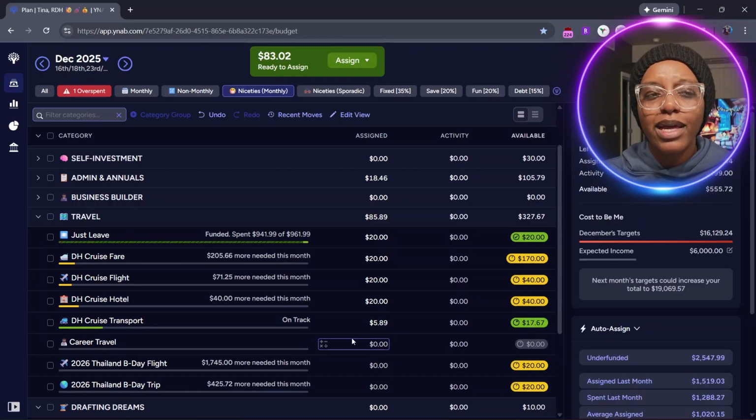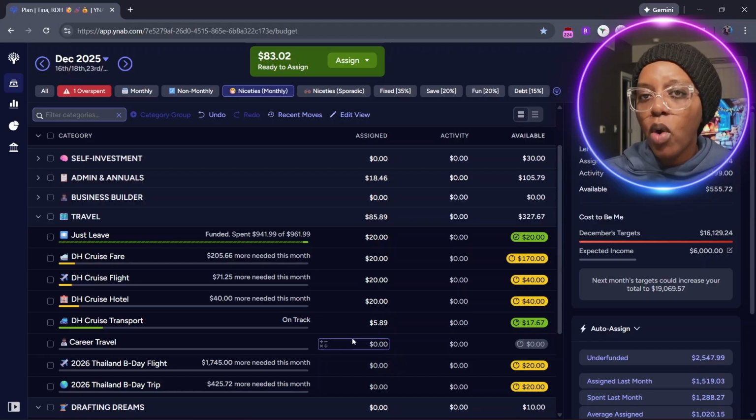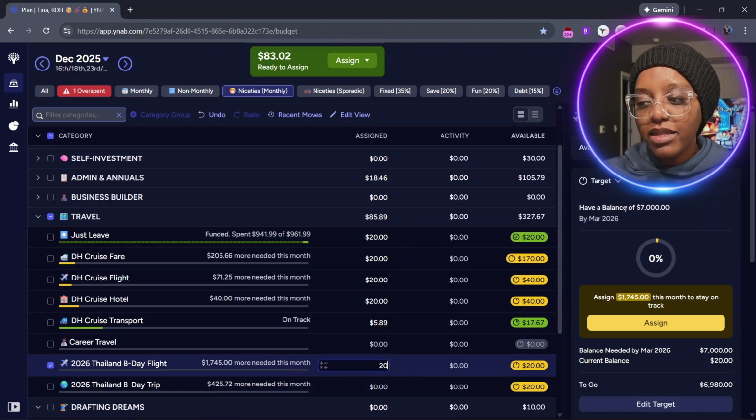Career travel would be if I wanted to go to like a conference for dental hygiene, but I can't really see that happening, me wanting to actually do that, so we'll leave it at a 0. I do wanna go to Thailand for my birthday in June, which haha, look how much money I need. My balance that I'm going for is $7,000.